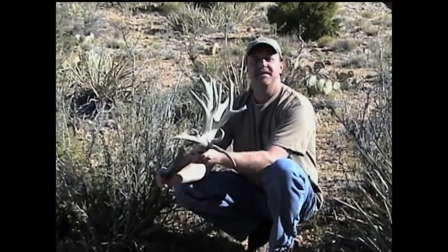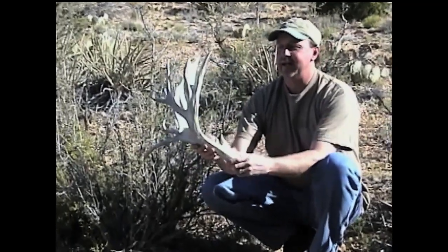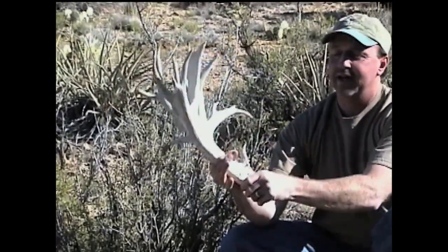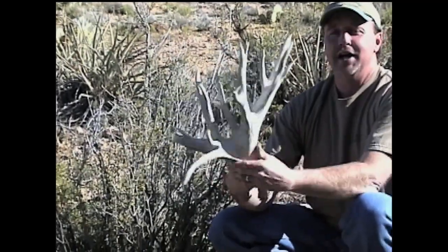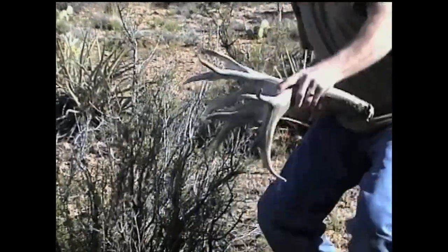This shed has 53 inches of non-typical points. It's got a 180-inch four-point frame. It's got 7-inch mass measurements, 5.5-inch mass measurements, which makes 25 inches of mass. You would think that there would be no way that a horn could get bigger. Well, come here, they do.